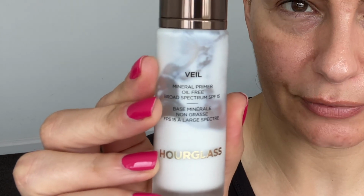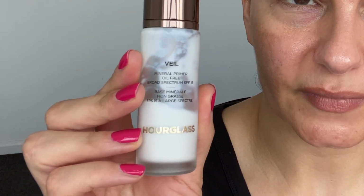So I'm going to use this mirror because I am blind without it and I can't do my face in the viewfinder. So first of all, I always apply a primer. I usually use the Becca Backlit Primer, but I've used one up and I want to commit to using this up first before I break into another one, because I'm not really that crazy about this. It's nice, but I'm not nuts about it. And it's the Hourglass Veil Mineral Primer, oil-free, SPF 15, which is great.